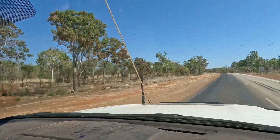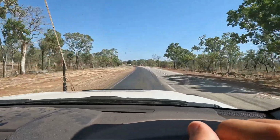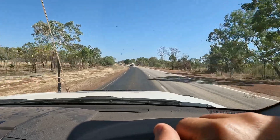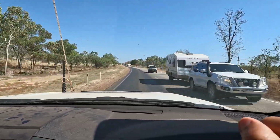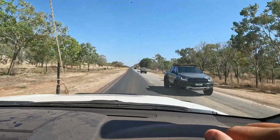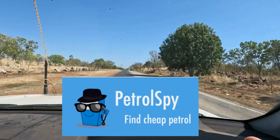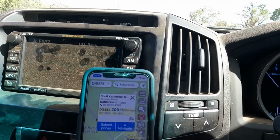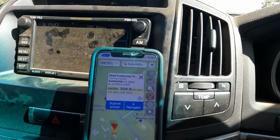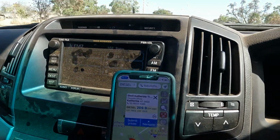Just an FYI. Make sure you check out Petrol Spy if you haven't downloaded it yet. As I just filled up on the way out of Katherine for $2.10. It's $2.21 everywhere else in town. It's only 3 or 4 k's out of town, and it was on the way we're going. So that's a big saving. Petrol Spy probably saves you a few hundred dollars, if not thousands, when you're traveling around Oz. That's it there. Shows you all the prices. Select diesel, unleaded, whatever fuel you're using, and away you go. All right, we'll see you in Edith Falls.